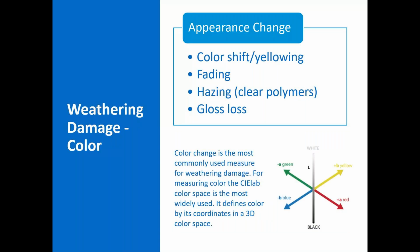So for appearance change, yellowing, color shift, all that, it's generally the most common way to detect weathering damage. It's what happens first, and so we see it first. We know that there are signs of damage occurring, and so we use coloring as a very common way to tell if it's being damaged or not. The most common color space that's widely accepted and used is CIE LAB.